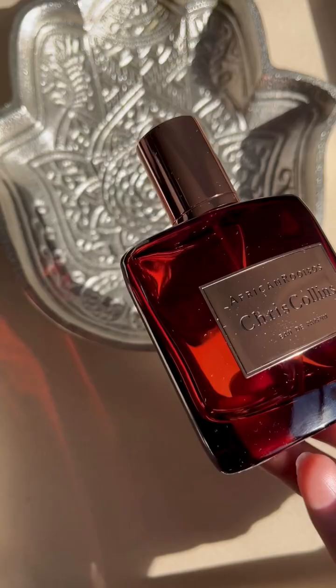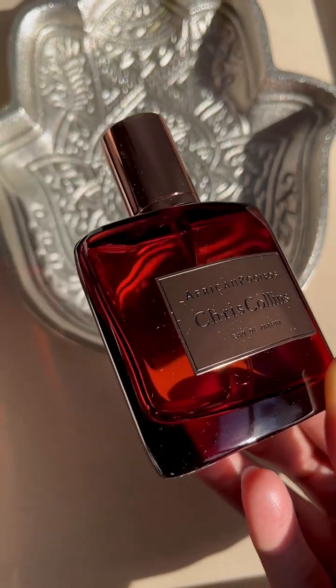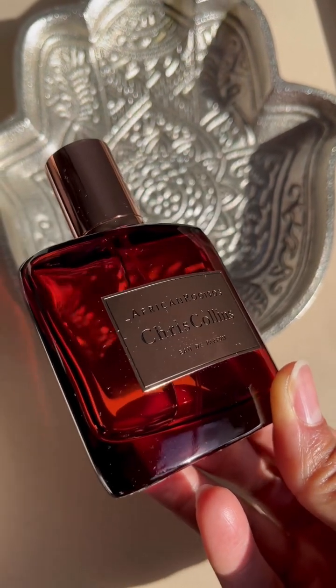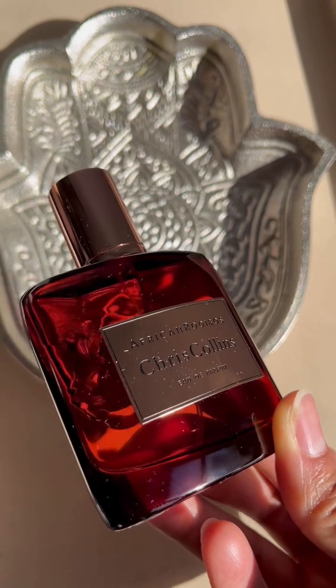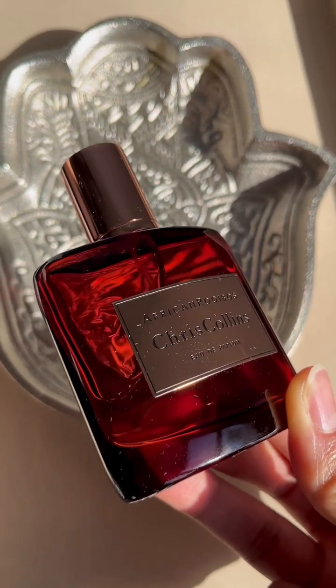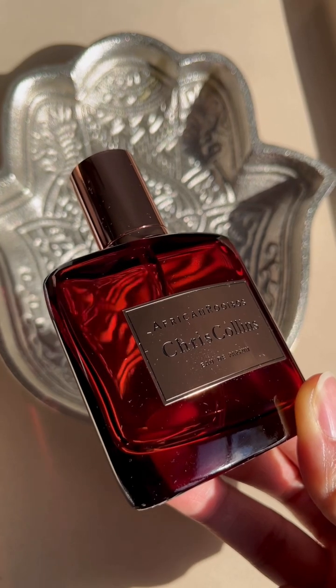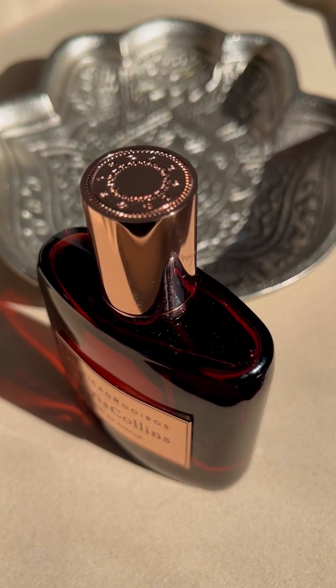I would wear this to work, especially if I had plans after. None of these notes are cloying and will not fill up a room. Towards the dry down, powdery, woody notes come forward. African Rooibos lasted about 5 hours on me with strong projection in the first 20 minutes, then fading to light medium projection until it disappeared. I rate this fresh spicy perfume a 9 out of 10.